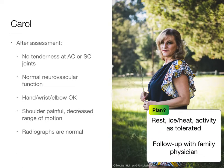So after you assess Carol, there are no concerning features at her AC or SC joints, or lower on her arm. The shoulder is painful, but there's no fracture on the radiographs. You send her away to follow up with her family physician.